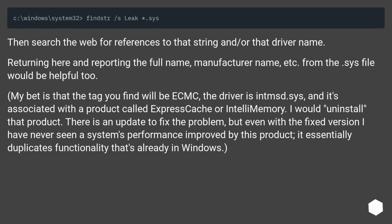Then search the web for references to that string and/or that driver name. Returning here and reporting the full name, manufacturer name, etc. from the .sys file would be helpful too. My bet is that the tag you find will be IPNC, the driver isn't .sys, and it's associated with a product called ExpressCache or IntelliMemory. I would uninstall that product.